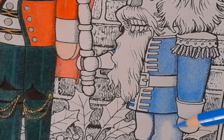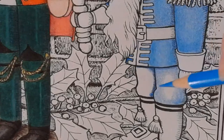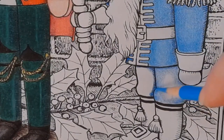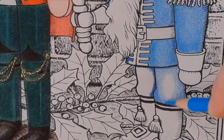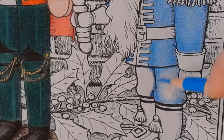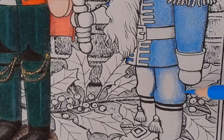I have since started using them better. I'm not great with them, but I have started using them better. But my mom just waves those things around and beauty just appears, I swear. She has the Prismacolor gods in her pocket.